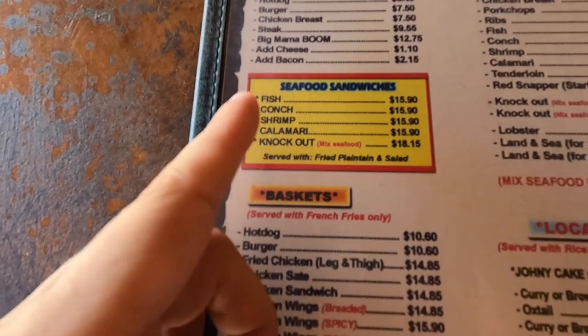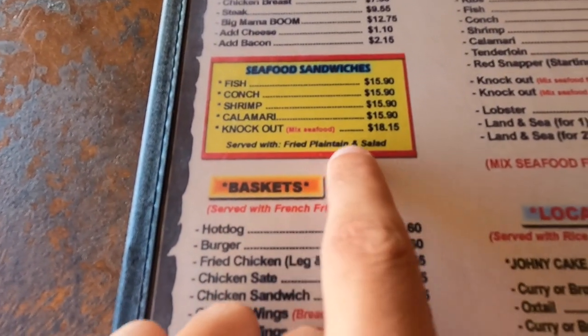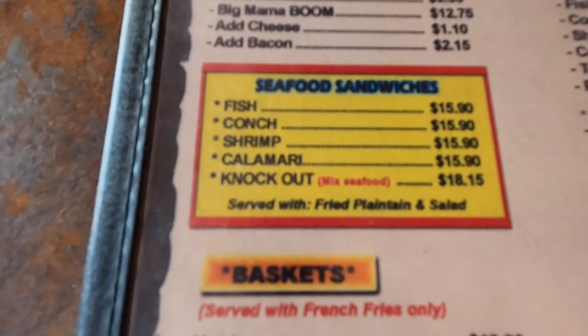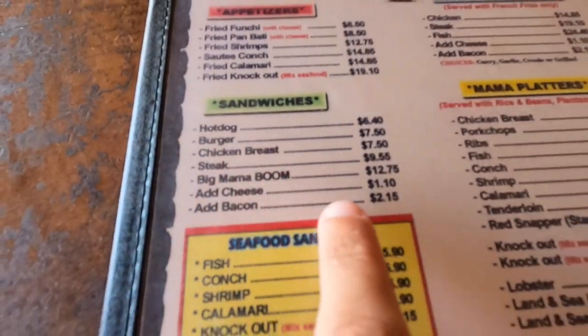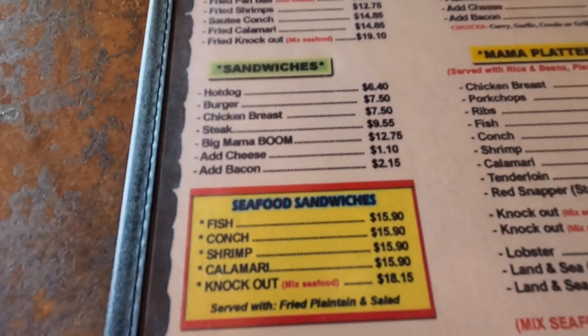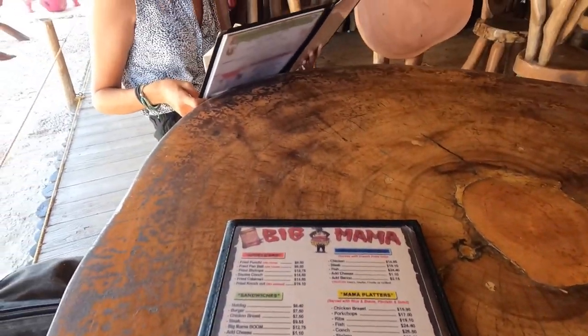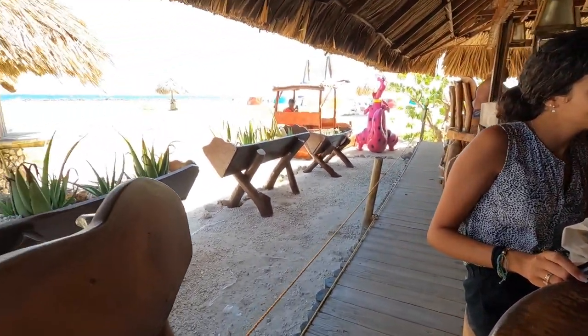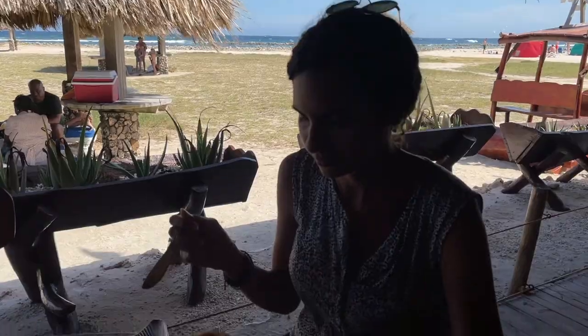Fish sandwich with less food, but $15.90. It also comes with fried plantains and salad, so yeah, seems like a good deal. Yeah, so even for the sandwiches, a chicken sandwich is only $7. So yeah, it's just the fish here that's expensive. I thought fish here would be reasonable since you can just fish. You're in the ocean. Yeah. Oh well.